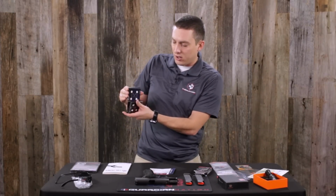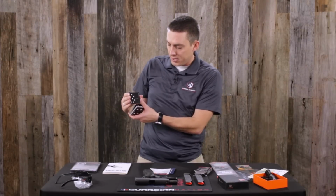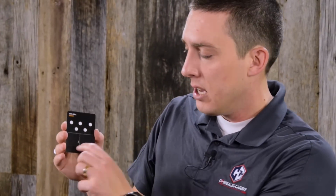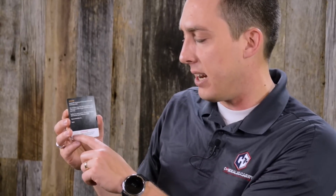Essentially, each of these cards has a unique drill on it. So for example, I might grab this one. This is an IDPA drill. It's called Beginner. On the front, it has an image that shows you how to set up the drill. So 3 to 6 yards. This is how I'm going to set up my targets. And then on the back, it has instructions on how to run the actual drill. It's very easy to follow, very easy to understand. And I love that at the bottom it says equipment needed, and it shows you what you need.